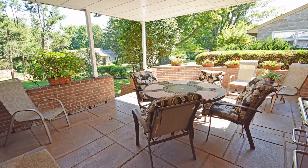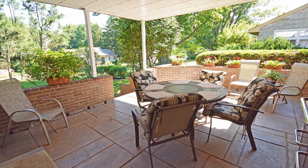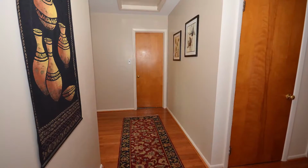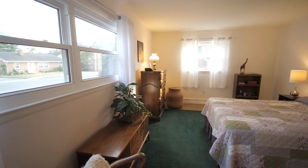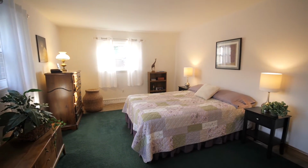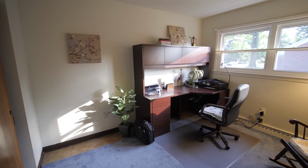Enjoy cool summer evenings on the beautiful stamped concrete covered patio when entertaining family and friends. The hallway off the foyer leads to the master bedroom with private bath and walk-in closet, and 2 additional bedrooms.